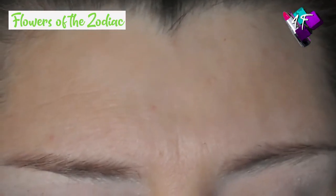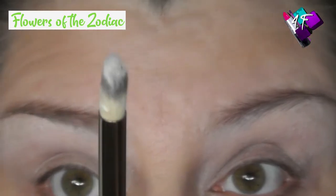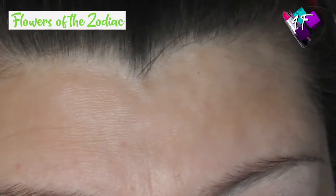I apply this with a flat brush, just a very light layer, and then I buff it over with a fluffy blending brush to take any excess off and to make sure I've got a nice even layer across the eye.